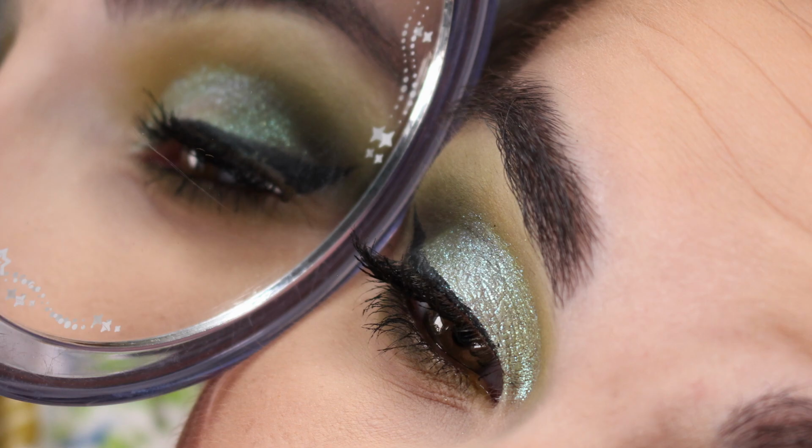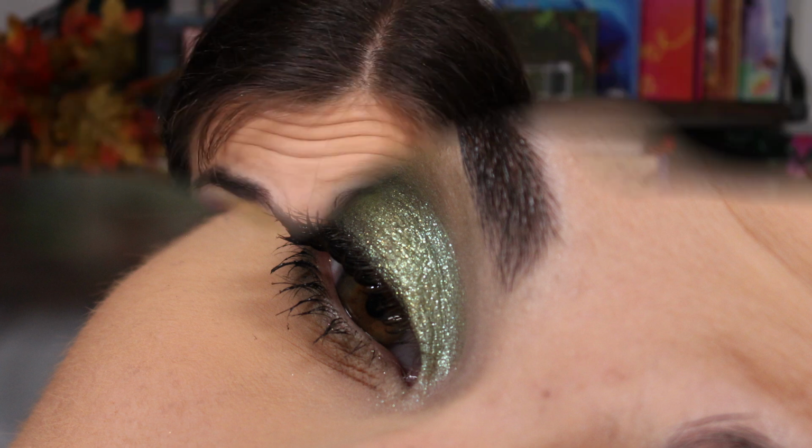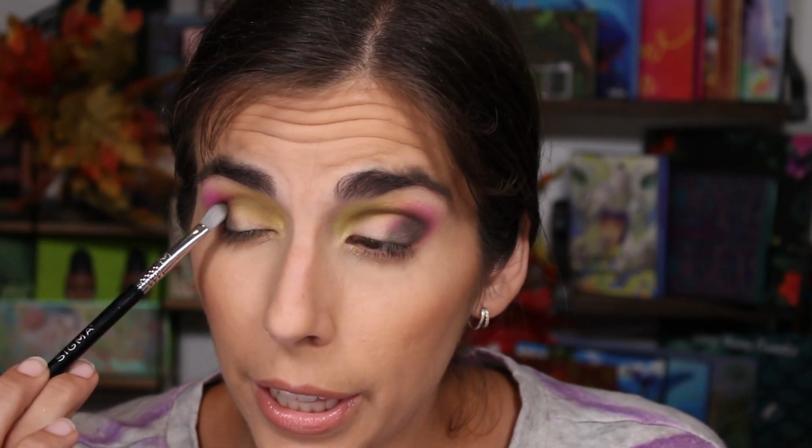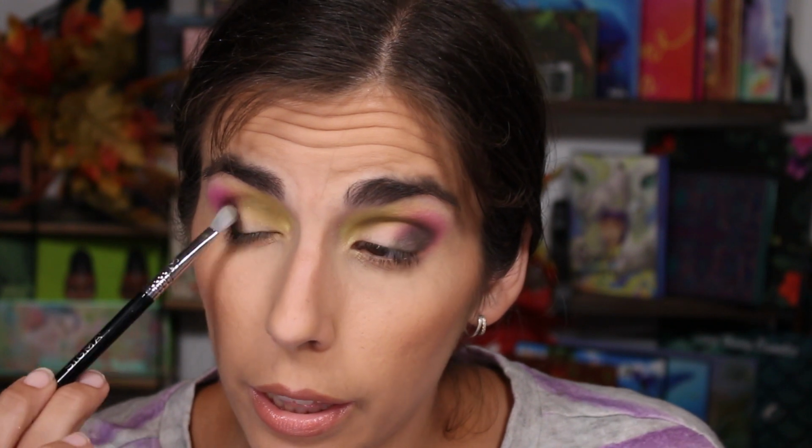But if you like the colors, if you've never tried the brand, if you don't have the other palettes that I feel are pretty similar to this color story, because like I said, I feel like they have done this color story before, I think this is a nice buy. I think this is a nice buy if you like textured eyeshadows. If you like the sparkle, if you like that chunkiness to it, this is a good buy. You'll be really happy, especially if you like the grungy.